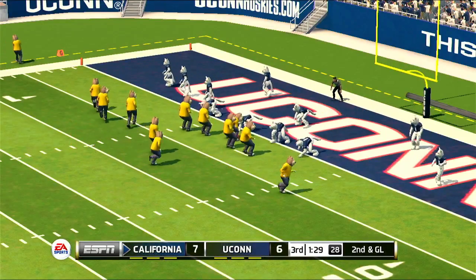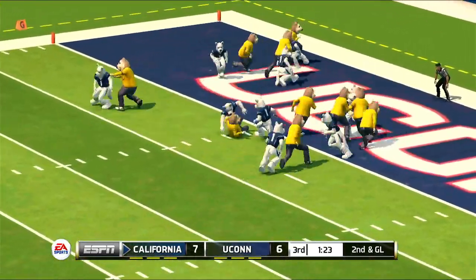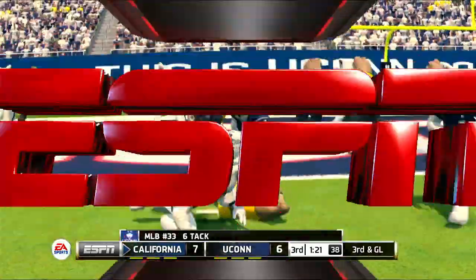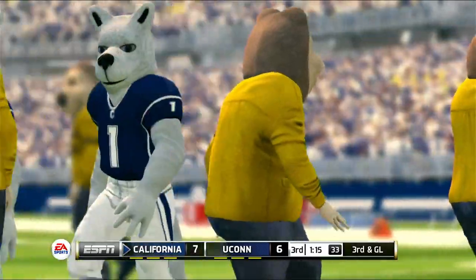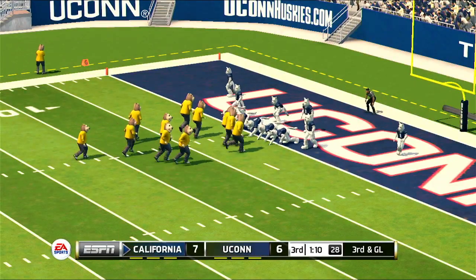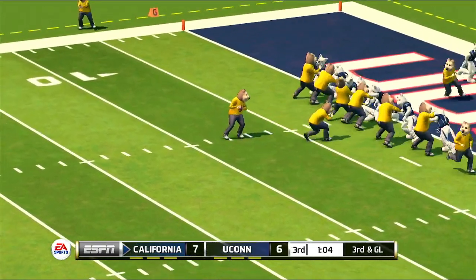Check Mike 33. Check Mike 33. Ready! And the tailback goes nowhere on the option. This is where the defense makes a name for themselves. It's third down and goal from the one. It's power against power right now on the field. Both teams have their jumbo sets out there.